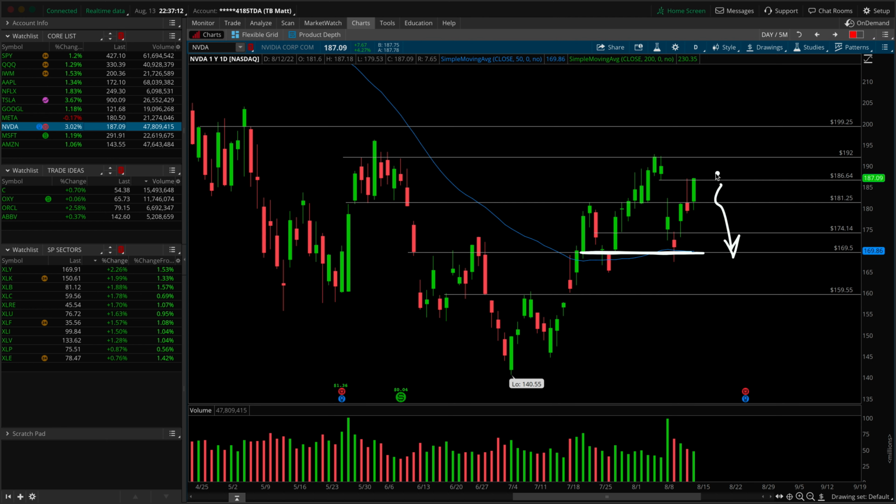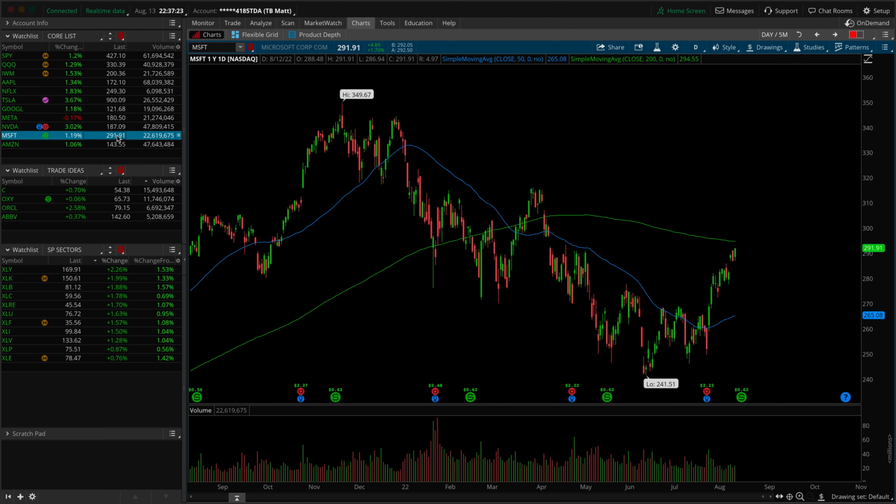I'm not necessarily seeing the reason in there for any short activity, right? Any sellers are trapped from that inverted bar. So to me, not seeing the case unless we take out the 50 SMA. So that's that. Next up, we've got Microsoft.